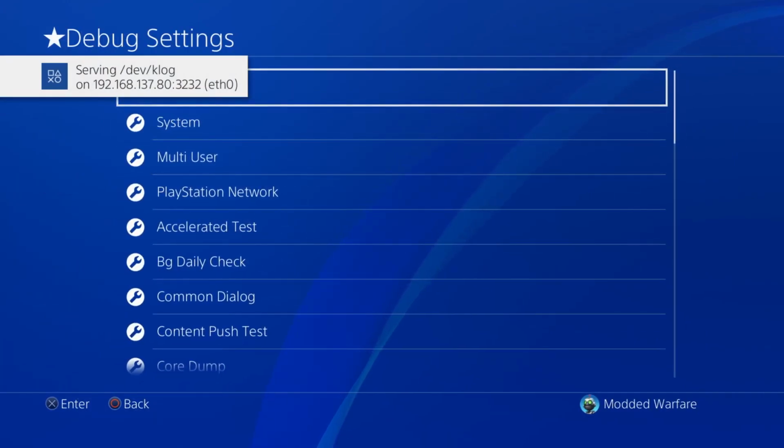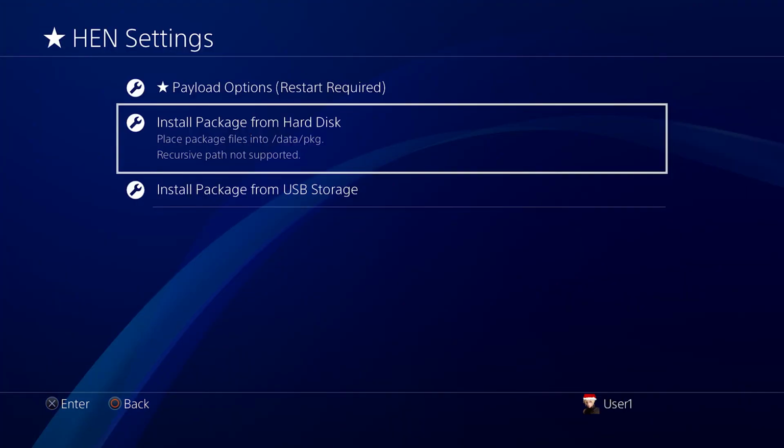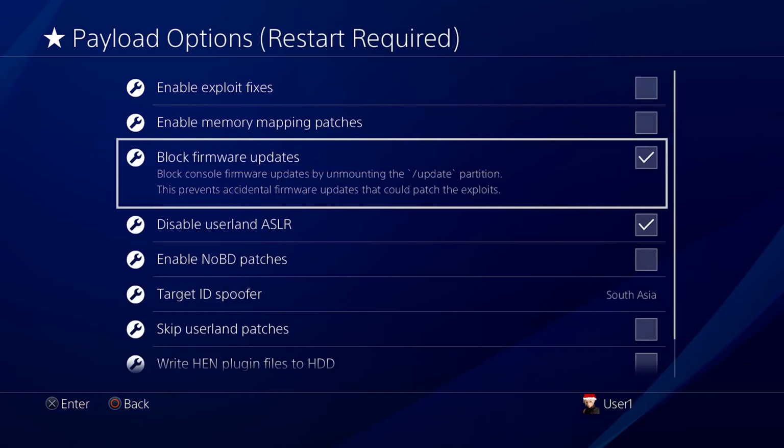There's also going to be a new Shell UI plugin that's been added to the open source versions of HEN, which will give you all of these additional options like a package installer to install packages from the hard drive, as well as from the USB, as well as all the options to enable and disable certain things like a firmware update blocker, certain patches that you can enable and disable, target ID spoofing, disabling ASLR, and various other patches that you can enable and disable from this new menu that's going to be added to the open source versions of HEN. So you have good options to just jailbreak the console using these open source versions.